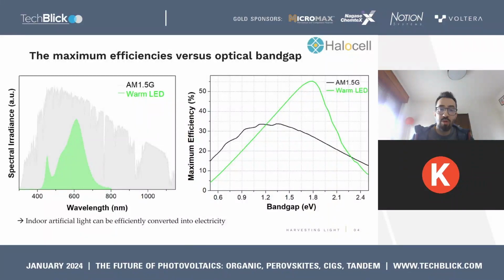In fact, if we see the broad spectrum from the sun, the AM 1.5G, you can see that it covers from the ultraviolet to the infrared. While if we look at a standard warm LED light, or a cold one, it just changes the shape a little bit, with a higher peak close to the ultraviolet. We can see that even with a higher band gap, we can cover this spectrum. In fact, the maximum theoretical efficiency under one sun, the Shockley-Queisser limit, is 33% for band gaps close to 1.1 to 1.4.